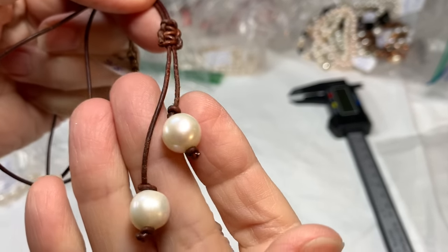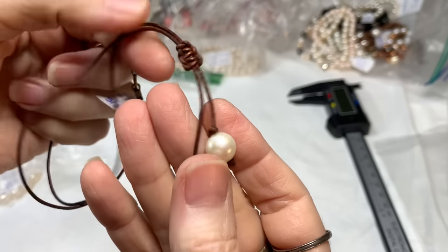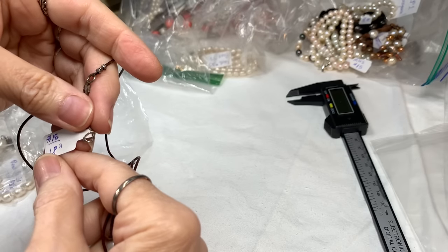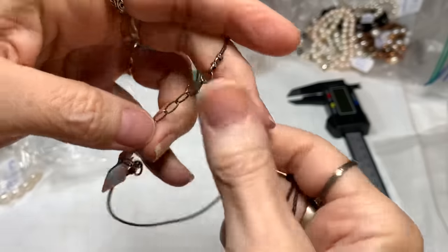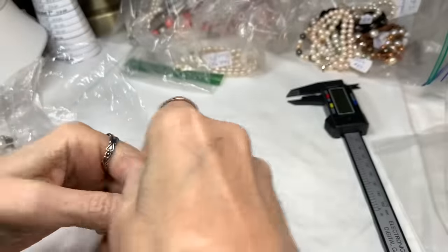and look at these two beautiful pearls. There's no damage to them. They're pretty big size. Let's see, did I measure them? No, I have 18 inches is what it measures, and $15 is the price. Pretty good amount of sterling, and just really beautiful pearls.